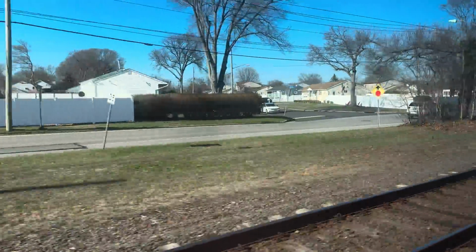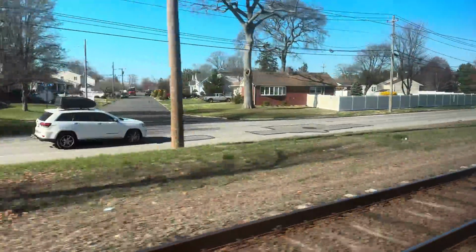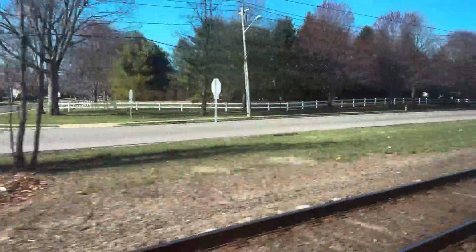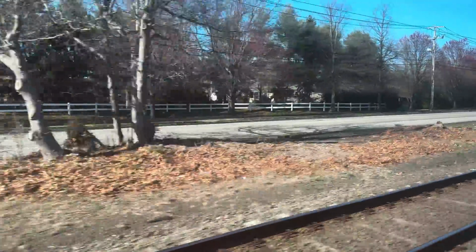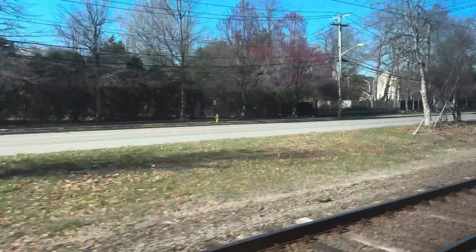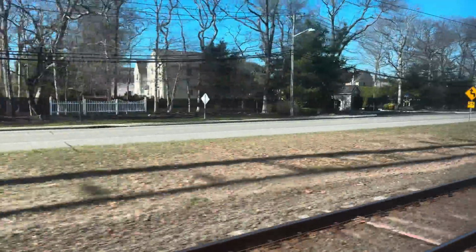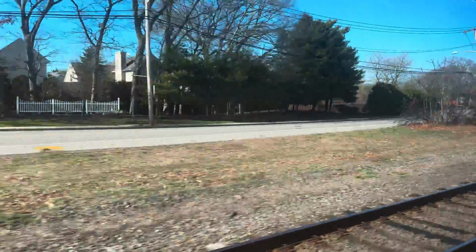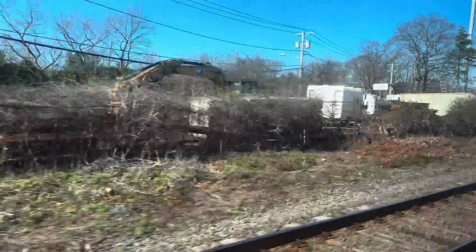As you can see, this line is still under the guidance of position light signals, and they're standing all the way out to Y interlocking east of Sayville. And they're going to be eventually abolished when they put in Rule 261 on this line, which will allow trains to operate in either direction on either track. Right now it's current of traffic rules only, Rule 251.